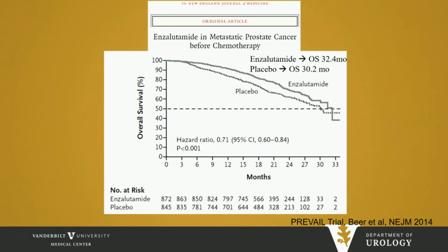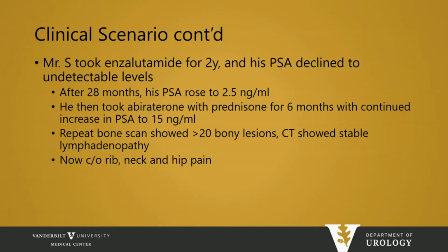The PREVAIL trial was investigating men pre-chemotherapy who received enzalutamide versus placebo. There's a two-month survival benefit and 29% reduction in the risk of death. So our patient chose enzalutamide, and he was on this for actually 2 years, and his PSA was undetectable. After about 28 months, he had an elevated PSA of 2.5, and he was switched to abiraterone, which worked for about 6 months, but he had a steady rise in his PSA.